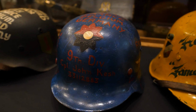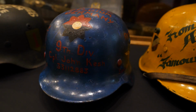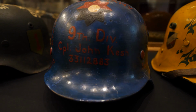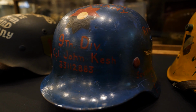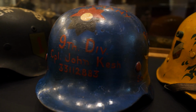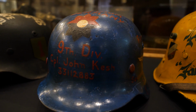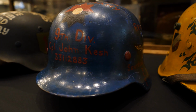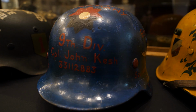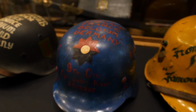These next two helmets are really interesting to me because they tell a little bit more of a story, because they have the names of the individuals who either, I don't know if they did the painting themselves or maybe they had somebody do it for them, but they own the helmet. So this one was to a Corporal John Kesh, and it has his serial number on there. So you could actually go to the archives in St. Louis and look that guy up.